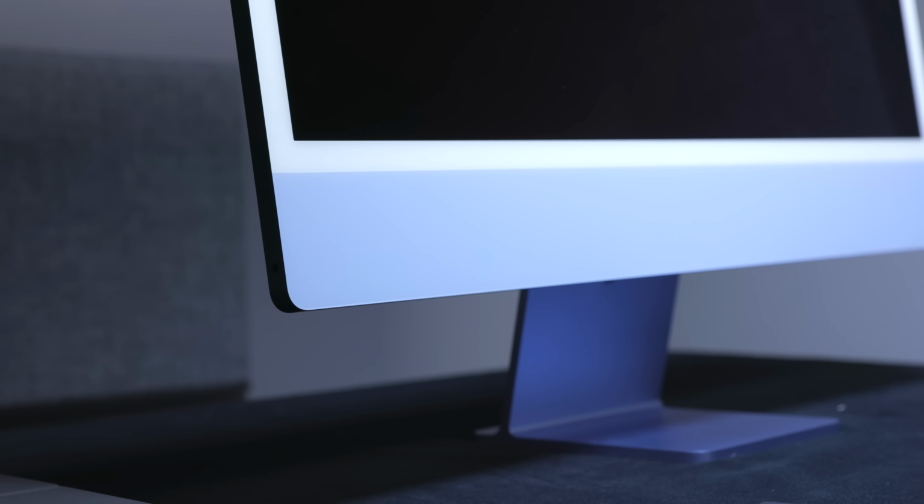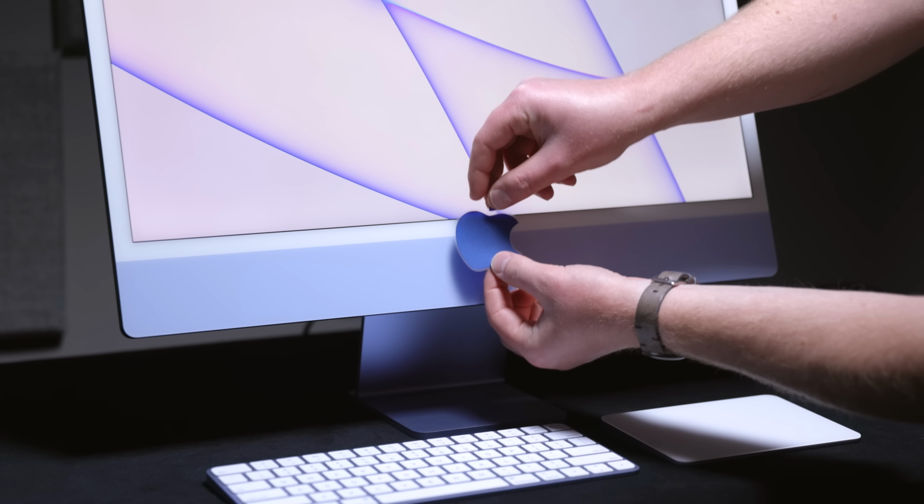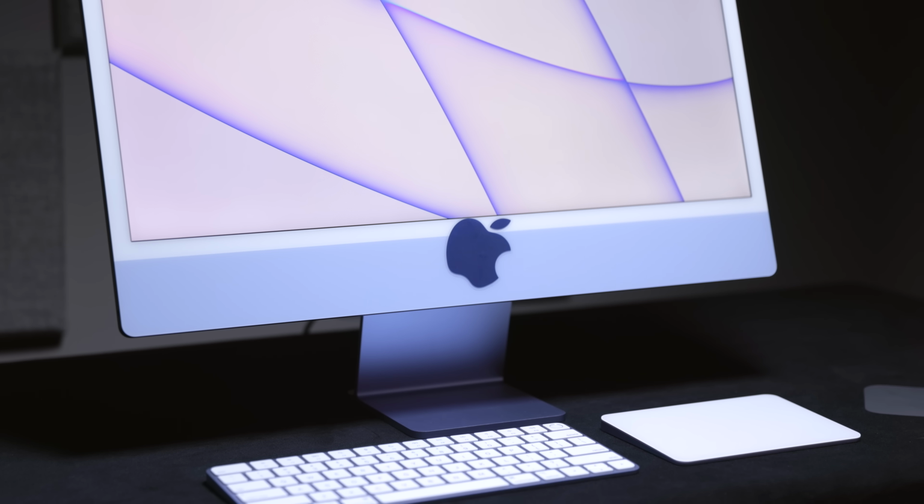Look, I don't find the chin particularly sexy, but it is distinctly iMac, and I don't think it makes this a bad-looking computer. If you really miss that front Apple logo, well, that's nothing that stickers can't fix. And, well, since this houses an M1, thermals, despite the computer's thinness, they're not an issue either.